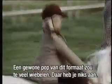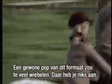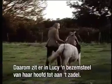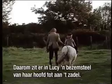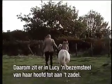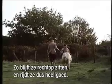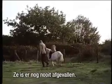A little doll of this type would be apt to woggle backwards and forwards. Well, that wouldn't be any good. So Lucy has a broom handle from the top of her head to where she sits. And that keeps her sitting upright, and she really does ride very well. And she's never fallen off. Go on then.